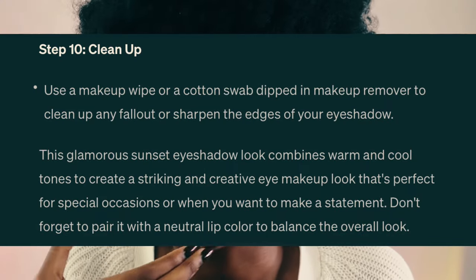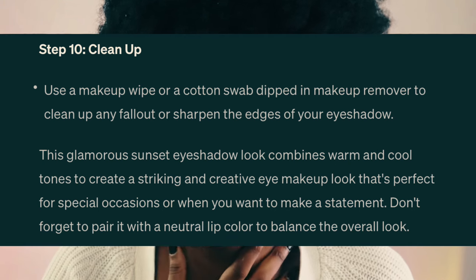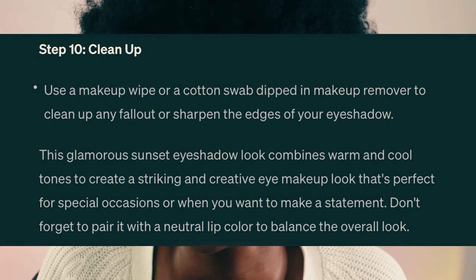We are done, guys, with the eyelashes. Let me show you. They're so cute. I really do like them. Let's do step 10. Use a makeup wipe or a cotton pad dipped in makeup remover and clean off any fallout. Pair it with a neutral lip.